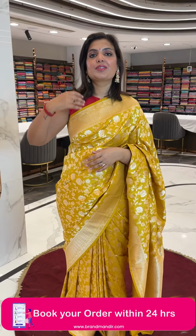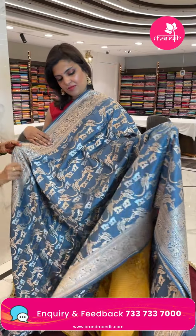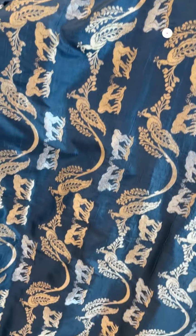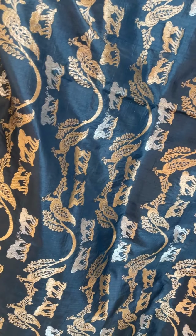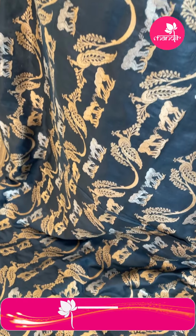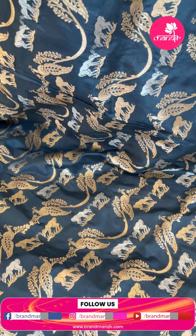So, for next saree, let's see, which is a nice elephant grey. Beautiful elephant grey here. We have gold and silver zari, and we also have elephants in it. Actually, we have deers in this. Jewel deers, which is silver and gold deers. And we have peacocks sitting on branches.